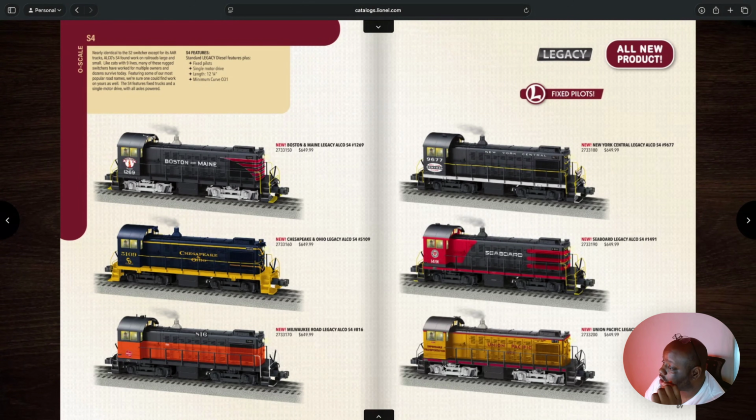The UP is pretty awesome. I just don't like the dependable transportation logo on the side. That's the only thing that I'm not sure about. Maybe something else would have been nice there, like just the road number and just leave it like that. I think that would have been pretty dope.